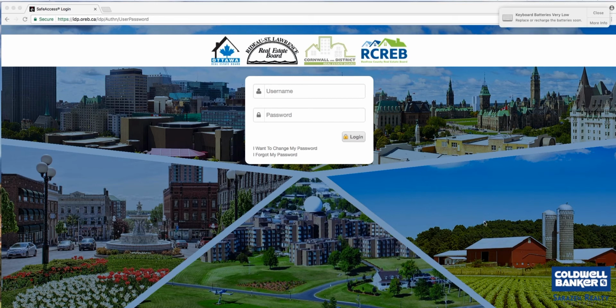The best way to log in to the eMap services, at least for a first timer, is through the Matrix portal. So what you do is log into the OREP dashboard.